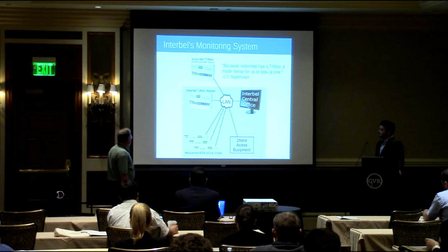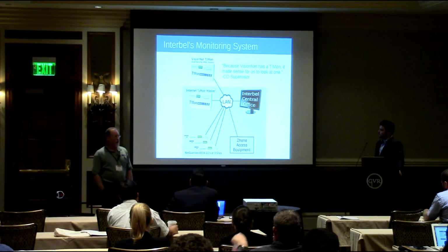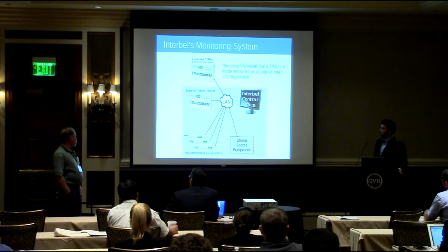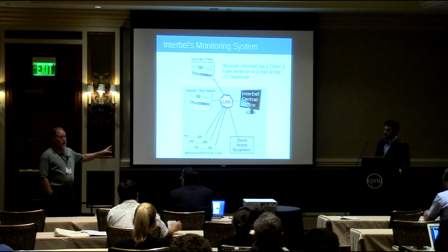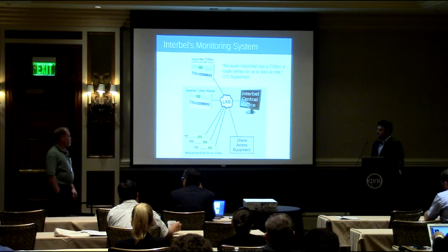Now we do have net guardians out in our network to monitor discrete environmental alarms like open door, temperature, AC fail, stuff like that. And then we'll bring that all up to the TMON, so all of our techs can have access to visibility into our entire network from one place. All of our equipment puts out alarms, but it just needed to aggregate all those alarms into one spot, and that spot is the TMON.